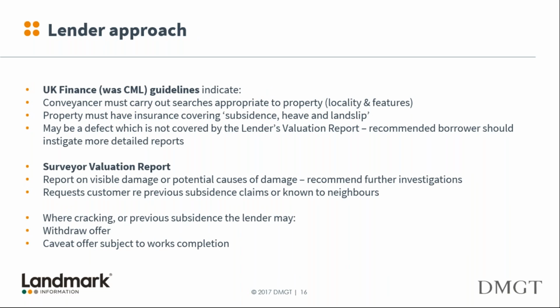So what's the lender approach? What used to be the Council of Mortgage Lenders has been bundled into a finance body called UK Finance. They say that they must carry out the usual and necessary searches appropriate to the property, locality and features. The property must have insurance covering subsidence, heave and landslip, particularly if there's a mortgage involved, and there may be a defect which isn't covered by the lender's valuation report.